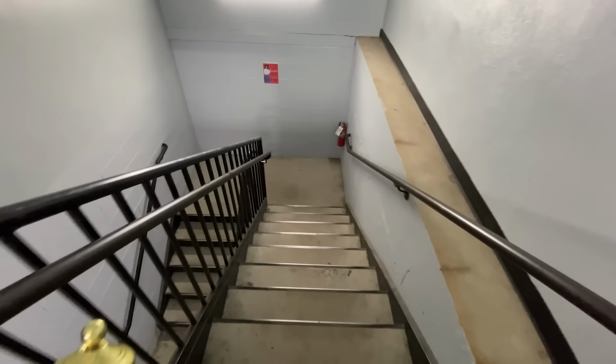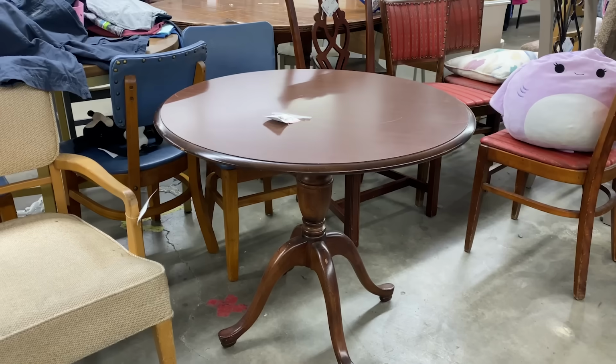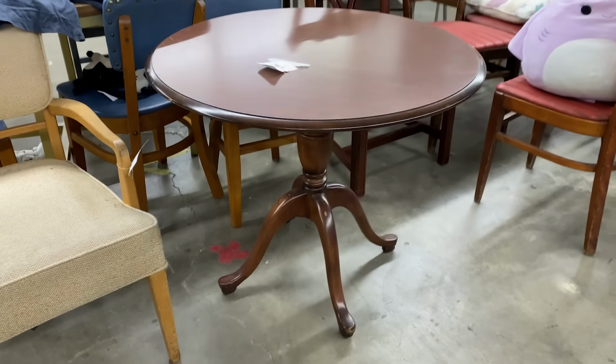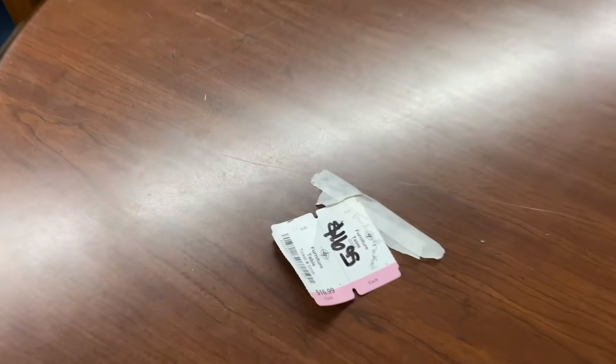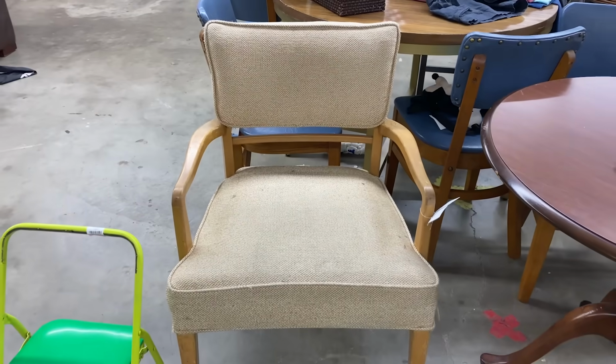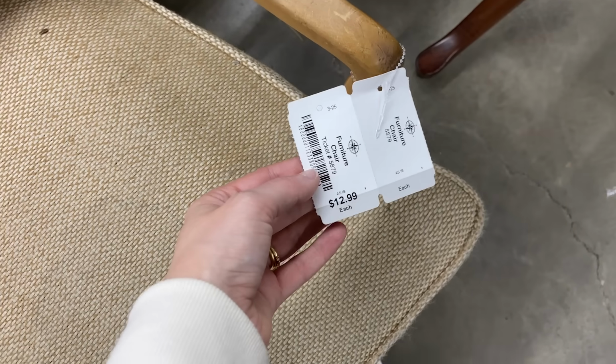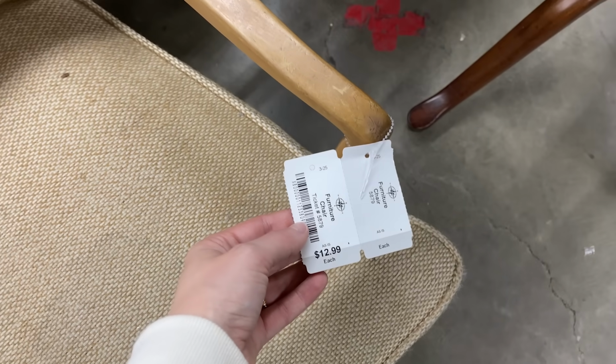Let's head downstairs to the basement to see what else we can find. I'm hoping to see some furniture and decor. They have a small selection down here. This table, I just wanted to point out, it's $16.99. It's definitely scraped and scratched, but it's the perfect size table for like an entryway. And this chair, honestly, would be so cute, just reupholstered and restained.